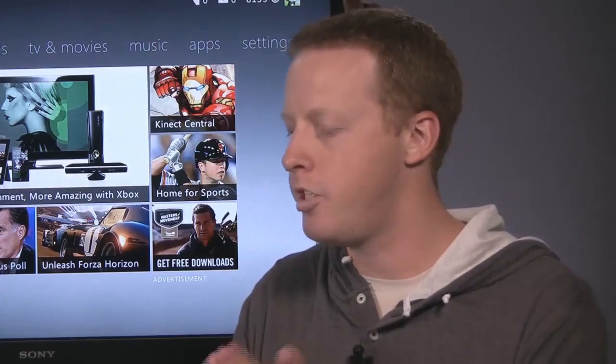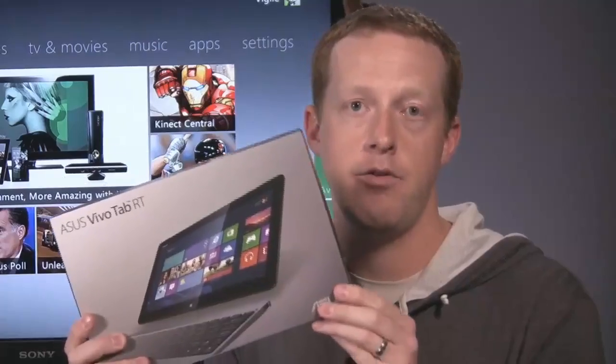Hey guys, thanks for coming to PC Perspective. Today we're going to try a new type of activity, something that was suggested actually by Ken. We actually just got in our ASUS VivoTab RT. That is this device right here. This is a Windows RT based tablet from ASUS, obviously powered by an NVIDIA Tegra 3 processor.